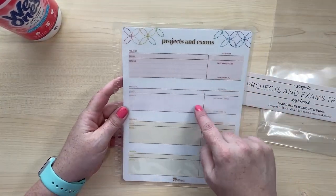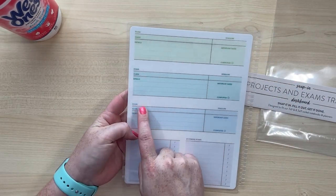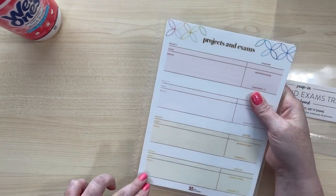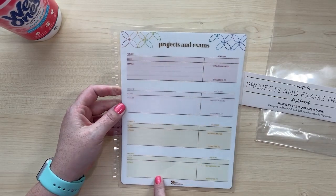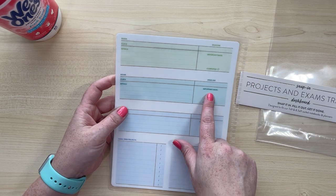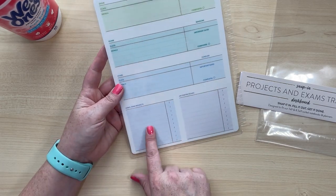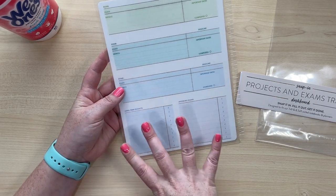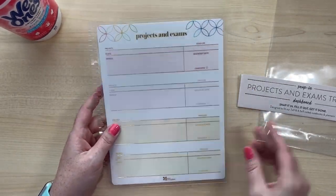So it has 1, 2, 3, 4, 5, 6, 7. And it's got exam, class, okay, so wait, we've got projects on this side and exams on this side. That's how they did. Okay, projects on this side, exams on this side. You've got like deadlines, important dates, class and details, and a completed box here. Long-term projects and upcoming exams. So you can keep track of those that you know will be coming up, and then maybe when you got to plan for them as well.